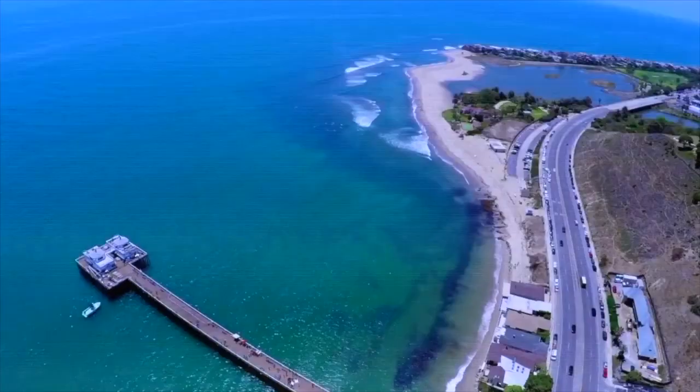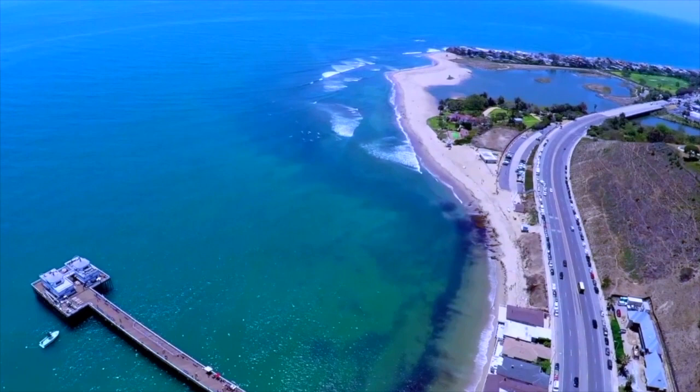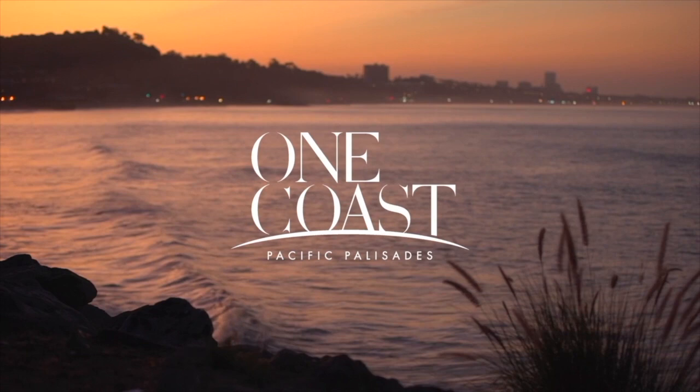"Live in sunshine, swim the sea, drink the wild air." Ralph Waldo Emerson. So it's our pleasure to present to you One Coast, this new amazing beachside development. Check it out. A golden life on the California coast? Is that what you're looking for? Well, look no more.